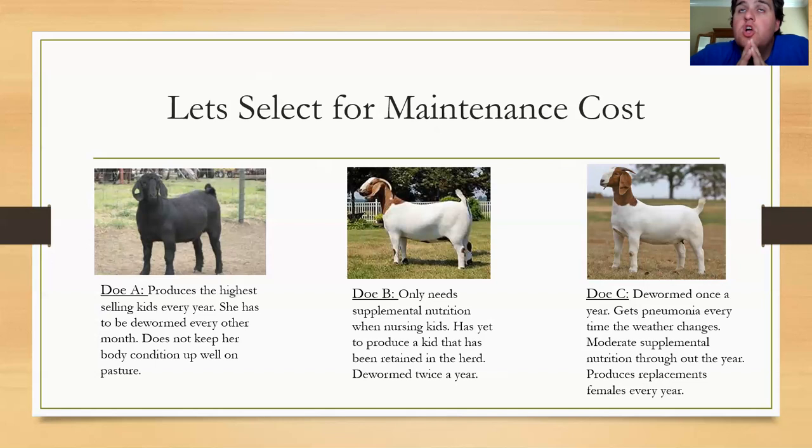So in our maintenance cost scenario here, Doe B wins as far as maintenance costs, but because she is never producing a kid that we keep in our herd, well, maybe we need to get some replacements. We're a purebred producer, and we need those kids to be staying in our herd to produce more genetics down the road. But if she's not doing that for us, she's not producing replacements, then it doesn't make much sense for us to keep her.